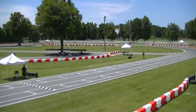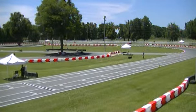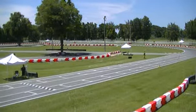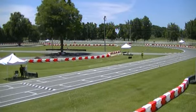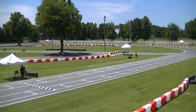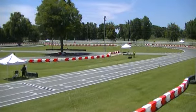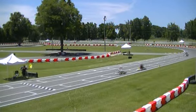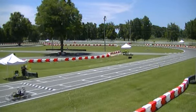And Scott Roberts just watched his lead go by as he checked up enough to the point where they thought, I think everybody has already thought that this is a restart, but it is not a restart, just a yellow flag shown by the head flagman. And Scott Roberts gets back around.